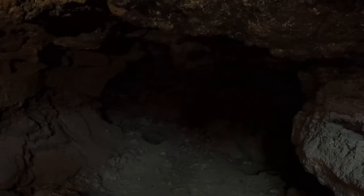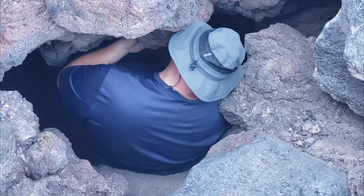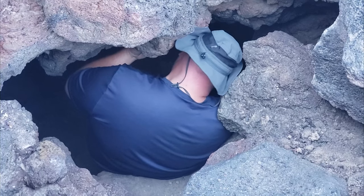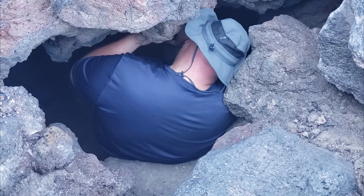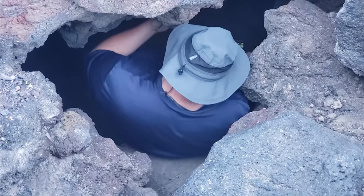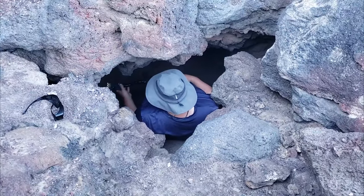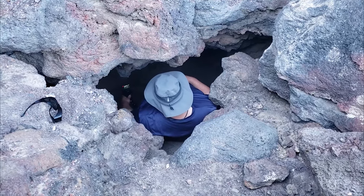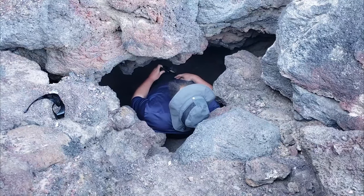Hey, where's my flashlight? Oh, there we go. That's a little more light. Be careful, babe. Oh, that's as far as it goes. Get lots of footage, at least. It just ends right there. You don't even have your helmet. I don't. That's why my head's not in. Oh, okay.